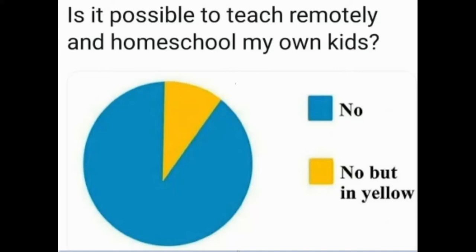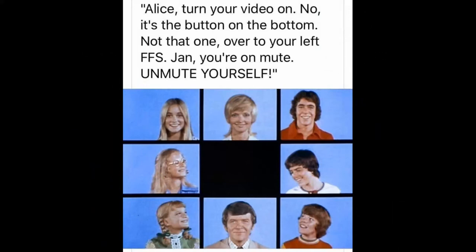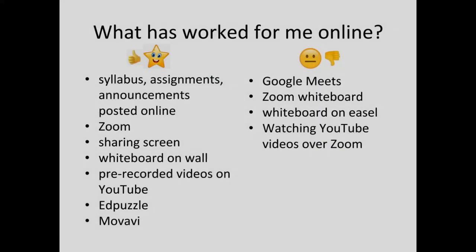The key will be flexibility on our part. We will need to be ready to transition back and forth between in-person and online instruction as seamlessly as possible. I am by no means any more of an expert on distance learning than any of you, my colleagues, who have just experienced much of the same spring term as I have. I can only share what has and has not worked well for me.